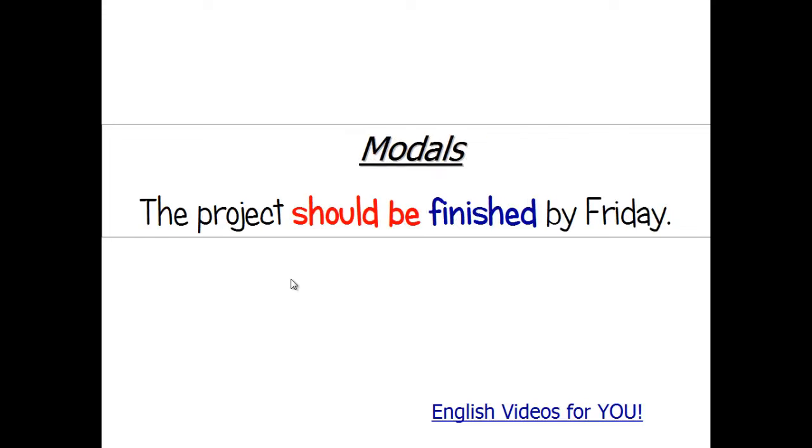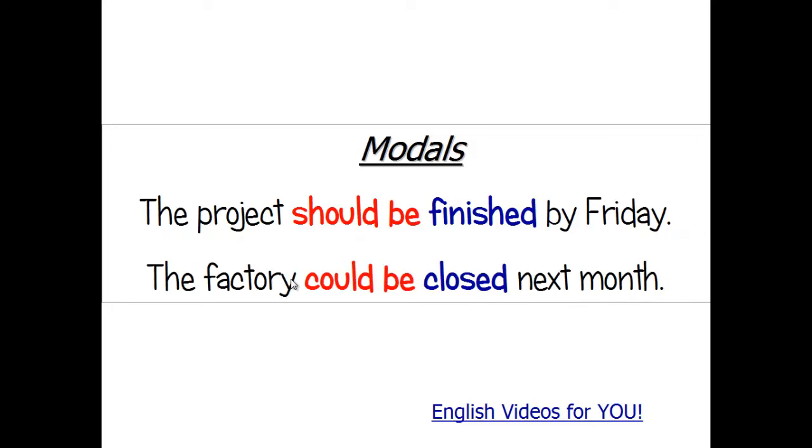Okay. With modal verbs, we will see a few examples now. We take the form of be that goes with the type of modal that we have. Should, for example, is followed by an infinitive. The project should be finished by Friday. With could, it goes the same. After could, we use the infinitive. So the factory could be closed next month.